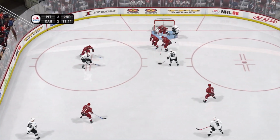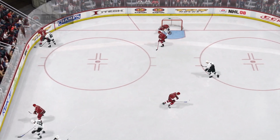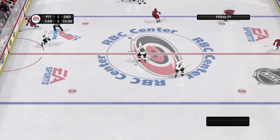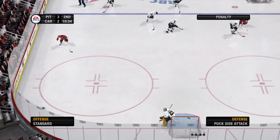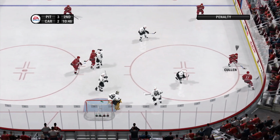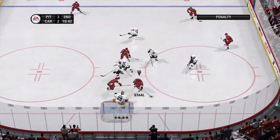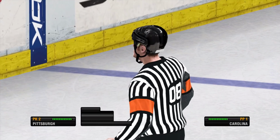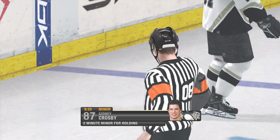Cleanly handles the puck in his offensive end. Big snapshot. We've got a delayed call coming up. And the goalie has left the net. They'll get the extra attacker out on the ice. Good one-timer. Easy stick save. Has to scramble to find it. Knocks it away. The Penguins drawn the penalty. This is going to be 2 minutes for holding.